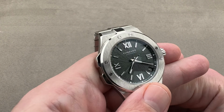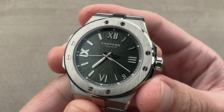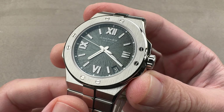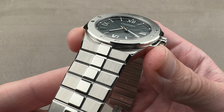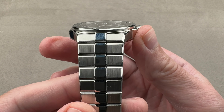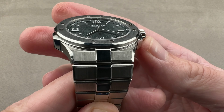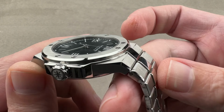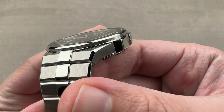The bracelet, like the case, is made of lucent steel. Now, what is lucent steel? Well, it is harder than standard 316L and 904L. Those tend to be between 150 and 180 Vickers. This is said to be 223 Vickers, which means not only does it polish up nice, but it is also said to be a more scratch-resistant steel. Taking a look at the watch, it seems to have very few marks on it. So, while not completely untouched, it does appear that lucent steel is living up to its billing.